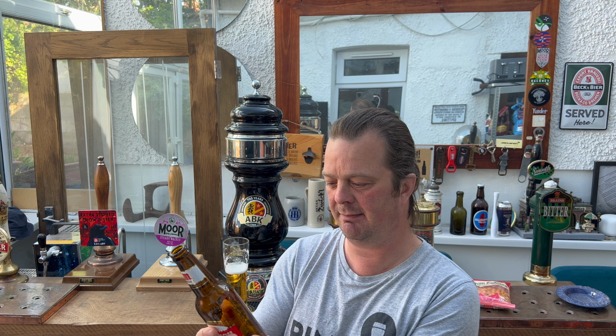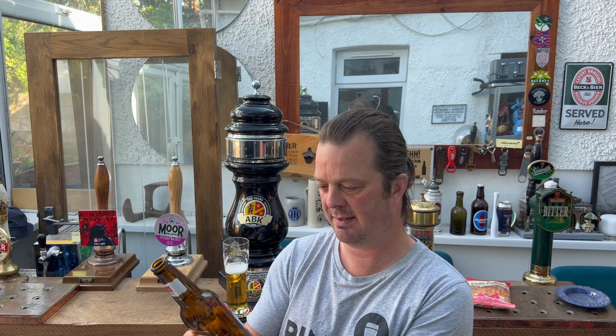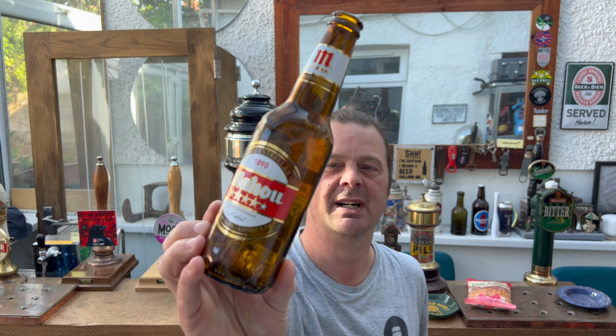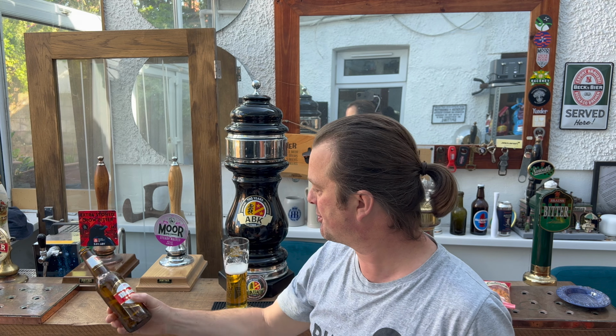Barley malt, maize and hops. So there is maize in the beer. Generally, if I'm going to drink a lager, I much prefer an all malt lager. 100% all malt lager.